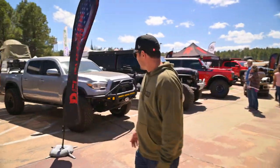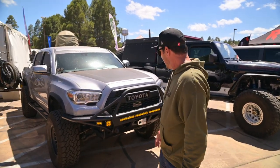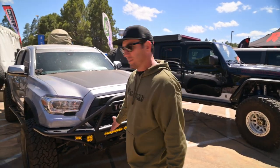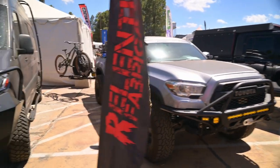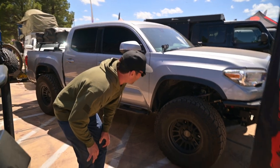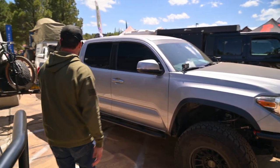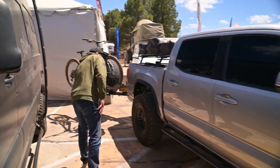All right, so just passing by here, here's another awesome Tacoma. I don't know who owns it, but once again, equipped with Baja Designs lights. It's got these nice General tires mounted on KMC wheels. And of course, Camburg and Fox suspension. So take a peek under this thing while I check out the back.